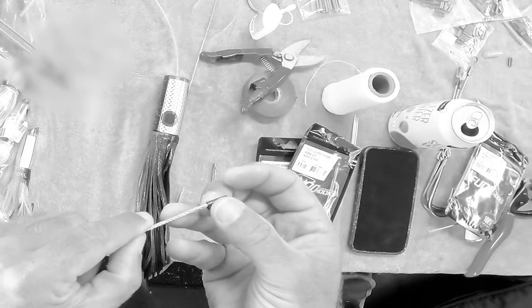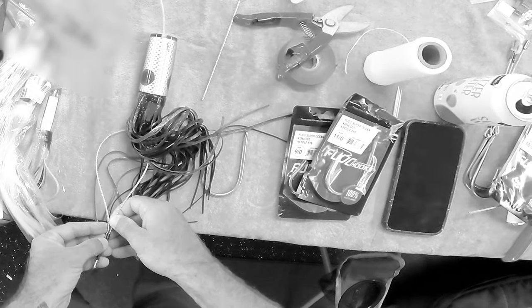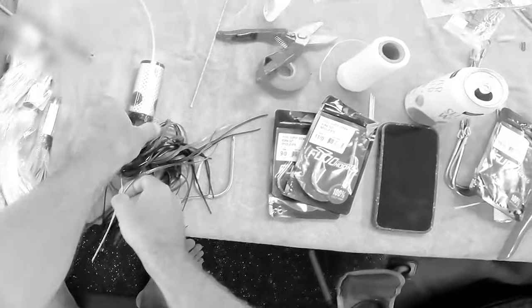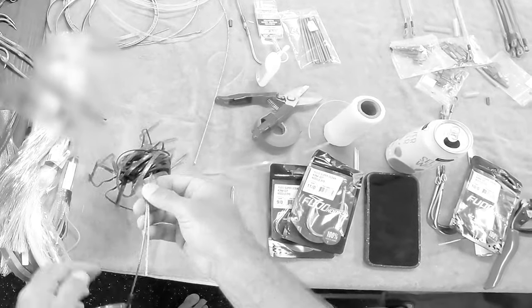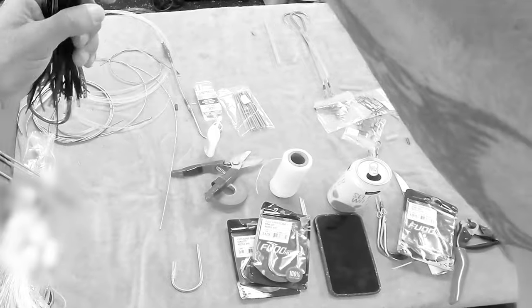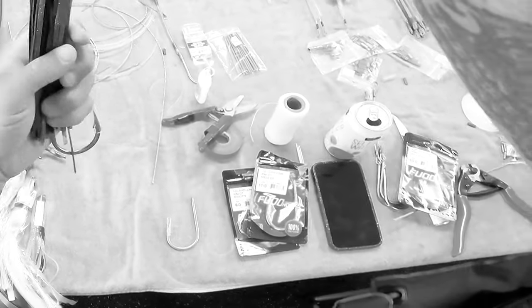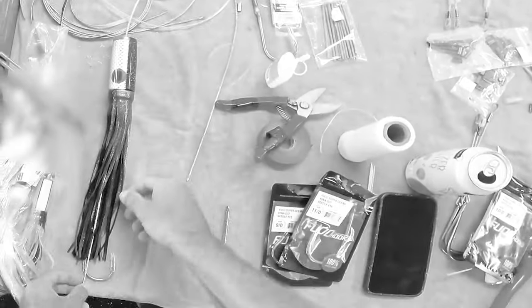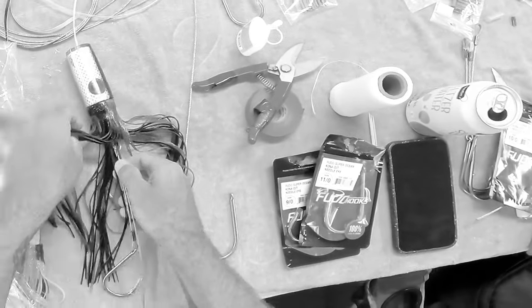Take your next crimp, put it on here, run it through your loop. That's the loop you just crimped in the mono. Run it through your loop, put it back through the cable, put it back through your crimp, and then the tag end, you're gonna pull that down to where you want. Let's see where we're at here. To me, that looks about good right there on this particular lure because it's a rubber skirt. It's about where I would want it. So now we know where it's at. Again, don't crimp it.